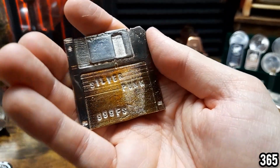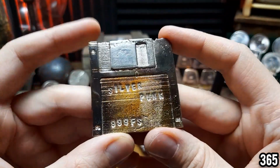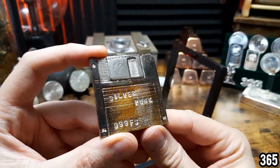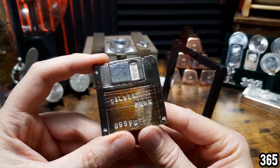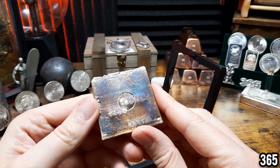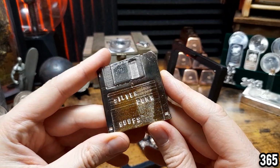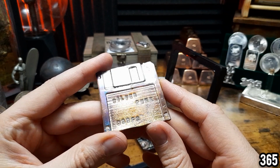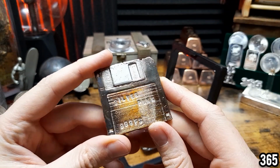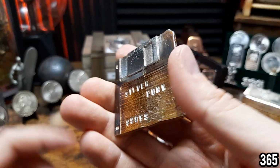Now, for those youngsters out there, you might have never seen one of these. KYH, if you're watching today's video, you might have never actually used or seen a floppy disk before. But these were kind of the equivalent to CDs back in the day. But yeah, look at that. Absolutely incredible.